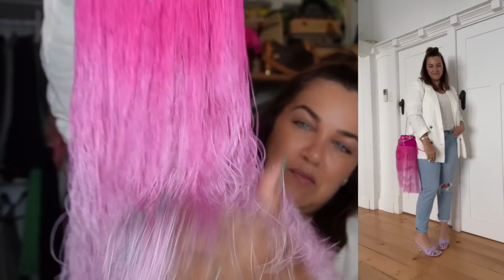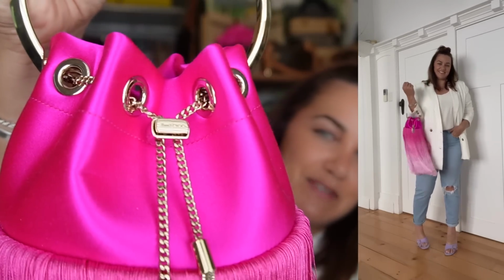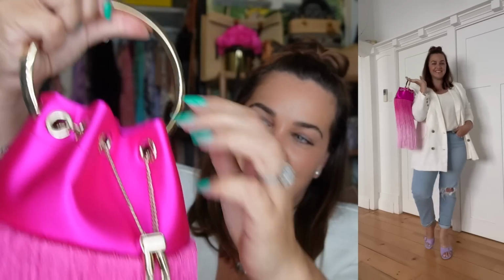Mid 2000s, these bags were a bit of a vibe with this kind of bangle ring. That's funny. This is fuchsia and it has an ombre fringe, and it's obviously been packaged, so I think that I might be able to iron these out straight, or they might eventually drop, but they've got a little bit of a crimp in them at the moment. It has gold hardware and it has this cute little Jimmy Choo clasp, where you can pull that down, little fringes on the ends, and then you can open up the bag.